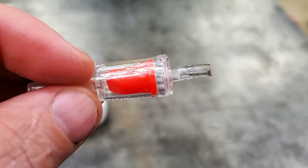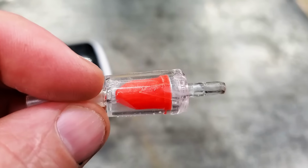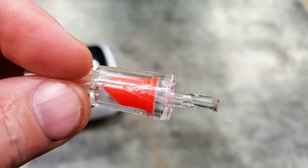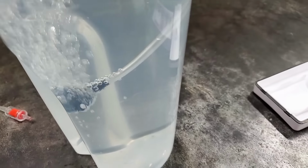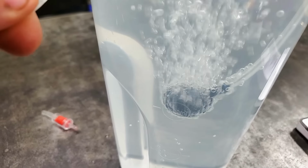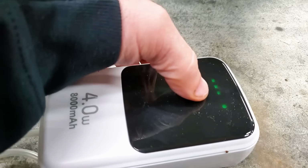Okay, so evidently this filter is directional. That's probably what that arrow means on there. I had it installed backwards. Oh, she working now. She is working good now. This thing may work better than my bubble box. Man, I really do like this thing. To cut it off, it says mash it.